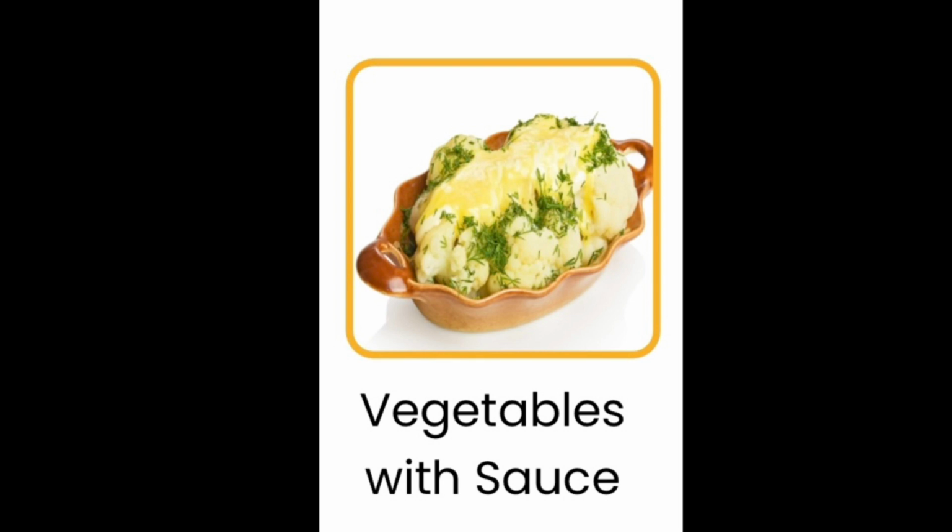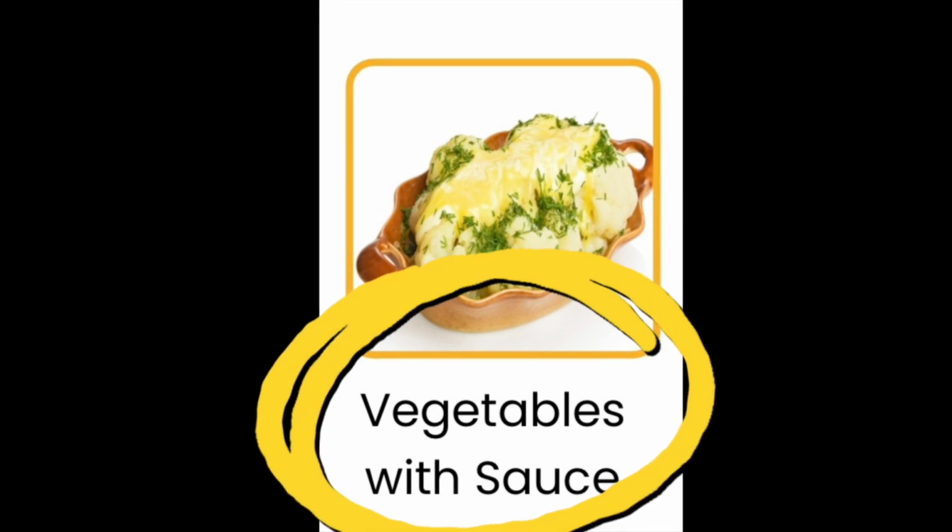What about vegetables with sauce or dressing like ranch? This one was tricky. It's a yellow light food. So if you had the vegetables all by themselves, they would be great, but the sauce is what makes them a yellow light food. The sauce or dressing usually has no nutritional value and is very high in fat. So try and eat your vegetables plain.